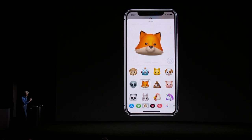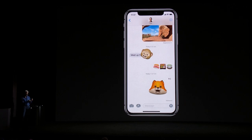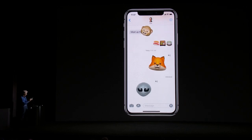Now, you can send it with just a tap, and it appears as a looping video right inside the transcript. If we're really lucky for our grand finale, we might just get a response back from Tim. Oh, here it is. Let's take a look.